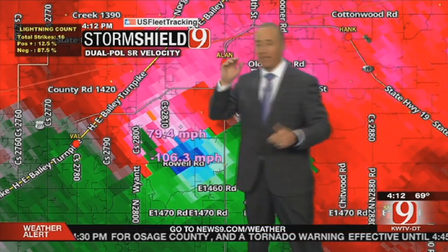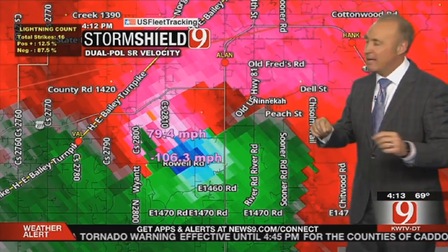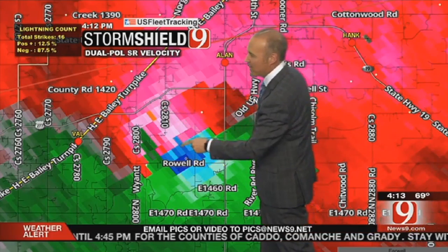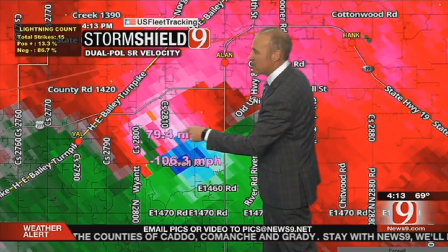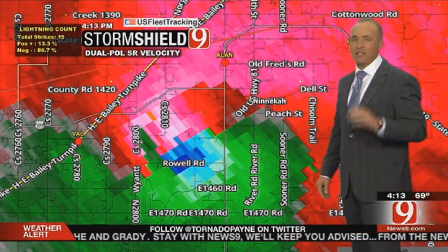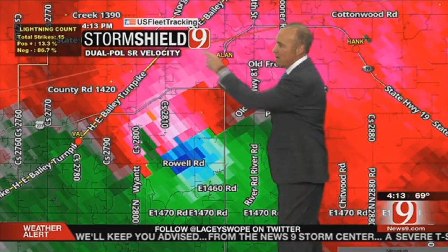Yeah, no, it's going to be at least an EF3. All right, it's going to be an EF3. It's going to be what we call a strong tornado, and it could be stronger than that. What was that again? Let's query some of the data in here. 106 to 80, so we're at 180. At least an EF3 tornado. That's what it looks like on radar, on velocity data, and on Storm Shield 9.